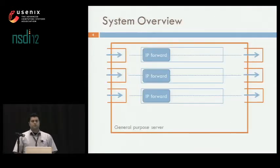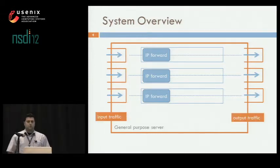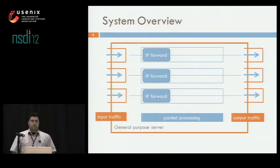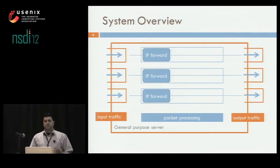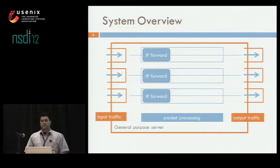So let me show you a high-level overview of our system. We have a general-purpose server, we have traffic coming in and going out, and in the middle we apply some forms of packet processing. I show you here three parallel lines. Each of them corresponds to a different subset of the traffic that requires a different kind of packet processing. You can think of one line as corresponding to a different set of users, for example. So we are targeting a flexible system.